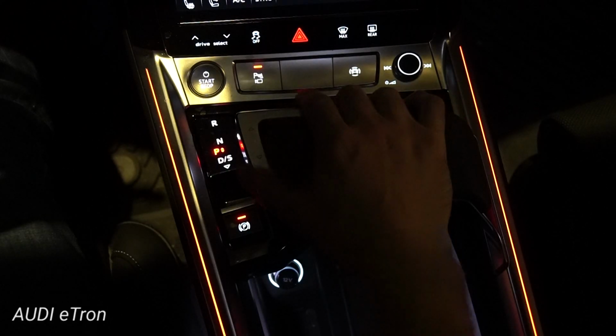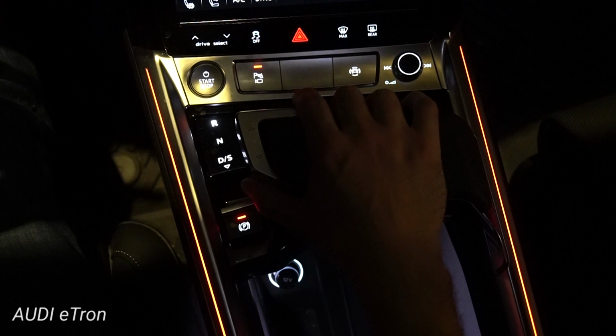In the e-tron, you press forward to go backwards. You press backward to go forwards. Confused? So am I. Let's say this again. You press forward to go backwards. You press backward to go forwards.